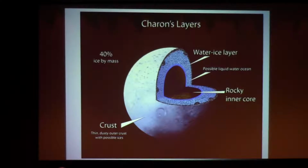Here's Charon. This is Pluto's moon. And again, same thing. We know its density. We know its diameter. If we assume the rocky core is the same density as Mars, then 40% of Charon turns out to be ice, again with a crust, and again with a possible ocean.